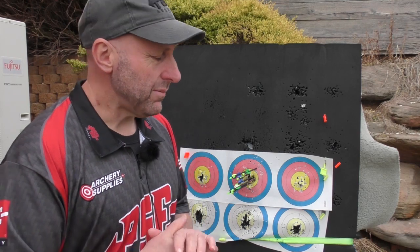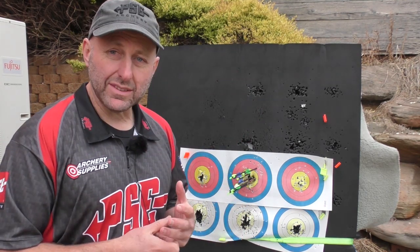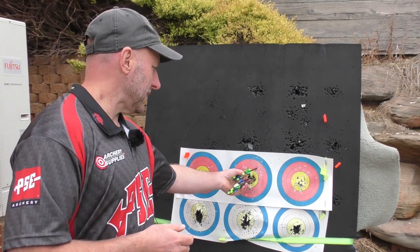I shot the club championships today, and it's overcast here in Adelaide, and I shot really, really well. I shot 298 out of 300 indoor score at 25 meters. I shot two 9s, which were really close to the 10, like line cutters. But I haven't been practicing enough, and when I see this, I am more than happy with that group. I've probably shot better groups in other videos I've done, but I haven't been shooting as much as I have been lately.